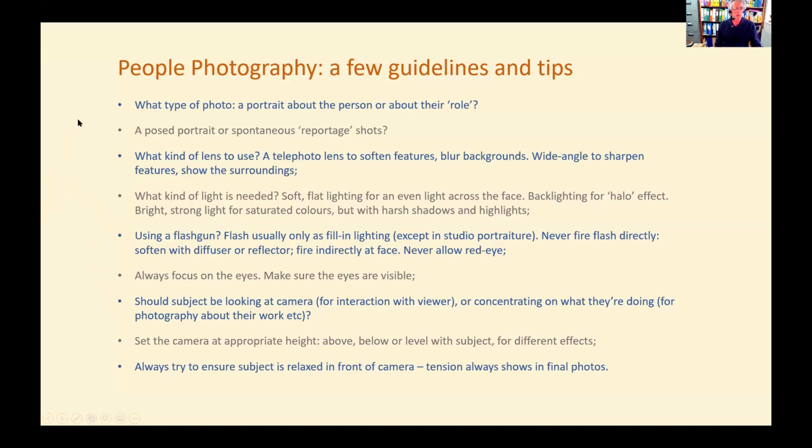First thing that comes up is, of course, what type of photo we're taking. Is it going to be a portrait of the person, such as the shot you just saw of my partner, or is it going to be something about that person's role, the job, whatever they do in life? If it's a portrait of the person, then we're going to be really homing in on their face, I suppose. If we're talking about their role, their work, whatever it is they do in their life, then we're going to be perhaps stepping back a little bit and showing them in their environment, doing whatever it is they do.